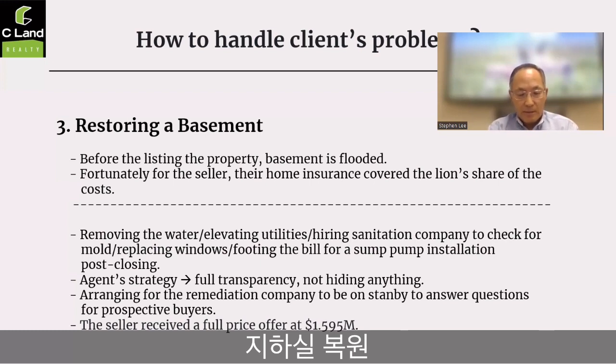Same thing, this also they deal with post-closing, meaning after closing, they have a separate agreement. Okay, after closing, we'll install the sump pump for you. They write the agreement and then they can close. Or footing the bill for the sump pump as a kind of credit, a seller's credit to the buyer.